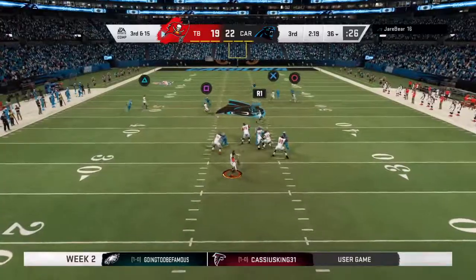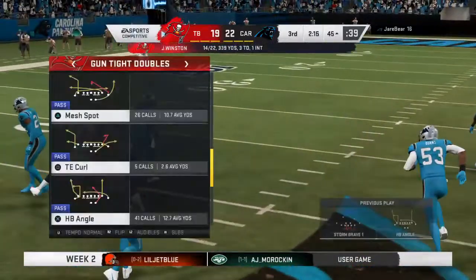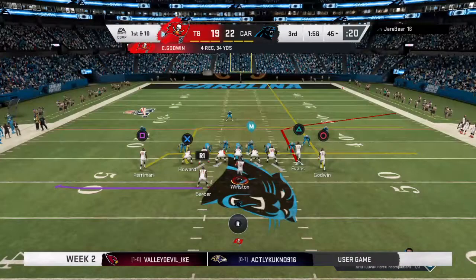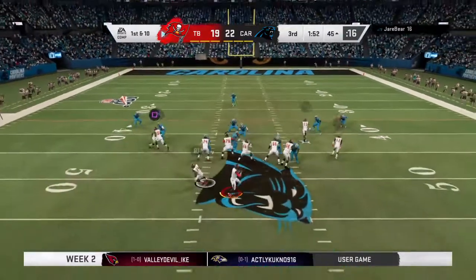Winston from the gun on 3rd down. Open man has got it. It's complete. And they're going to have another first down as the tackle's made at the Panthers' 45-yard line. Winston now 5 straight completions here in this second half.